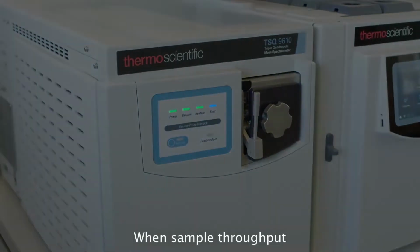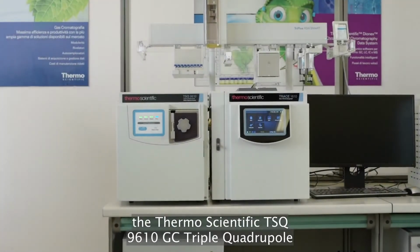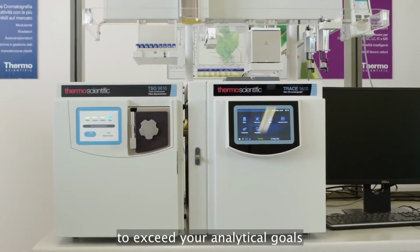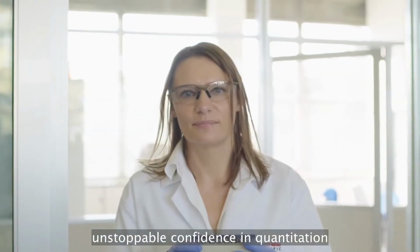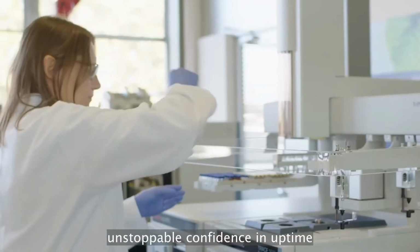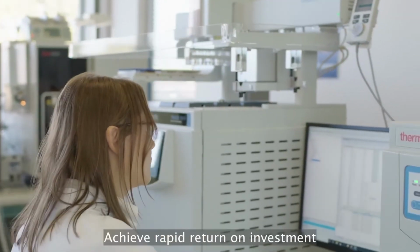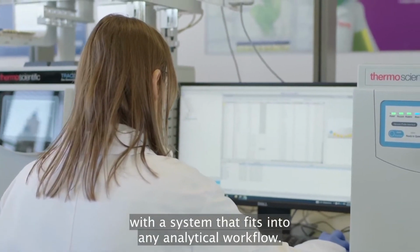When sample throughput is the key to your laboratory staying ahead, the Thermo Scientific TSQ 9610 GC Triple Quadrupole Mass Spectrometer offers unstoppable confidence to exceed your analytical goals. Unstoppable confidence in quantitation, exceeding regulatory limits with ease. Unstoppable confidence in uptime, productivity that just keeps going. Unstoppable confidence in sample throughput. Achieve rapid return on investment with a system that fits into any analytical workflow.